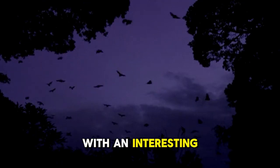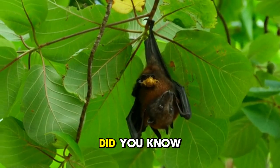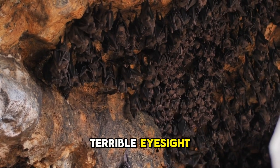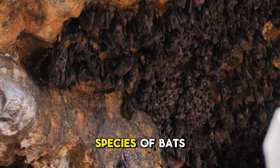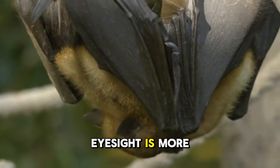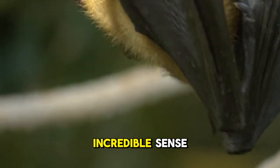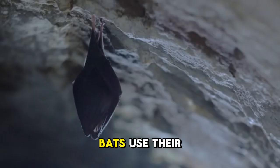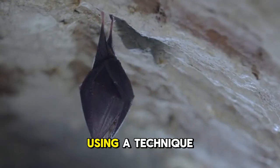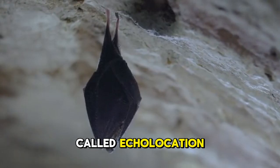Let's start off with an interesting fact about bats. Did you know that bats can't see very well? They have pretty terrible eyesight, actually. Now, this isn't true for all species of bats, but it is true for most. And their poor eyesight is more than made up for by another incredible sense: their hearing. Bats use their acute hearing to navigate in the dark and find food using a technique called echolocation.